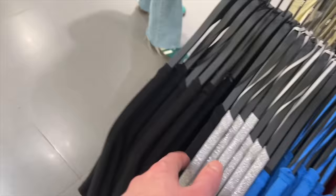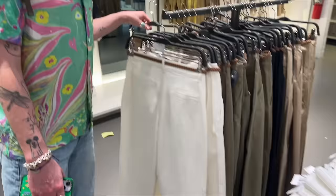Last but not least, in Zara, we saw some capris. They're here, guys. They are here. The capris are back, and they even have their weird little belts.